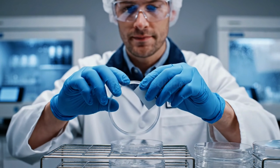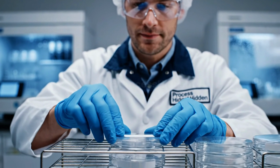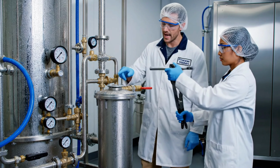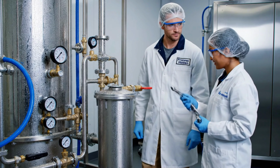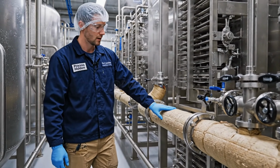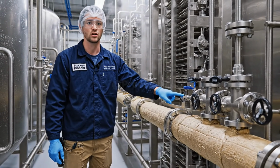We carefully label each sample before incubation to maintain the cold chain integrity. Ensure the gasket is seated correctly right here before we initiate the pressure test. This is the plate heat exchanger, the heart of our cold chain. We use UHT pasteurization here to maintain the delicate flavor profile while ensuring safety.